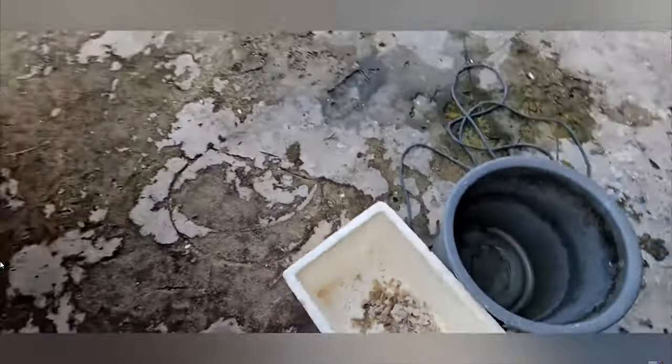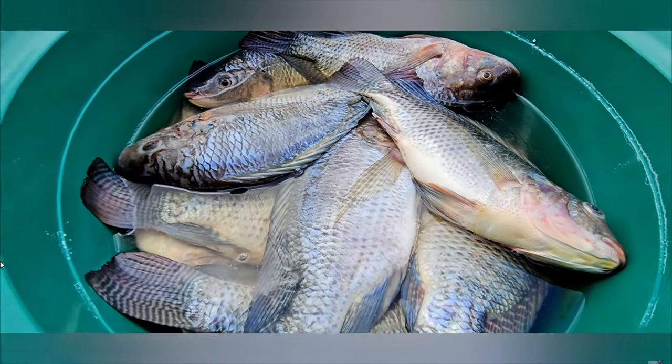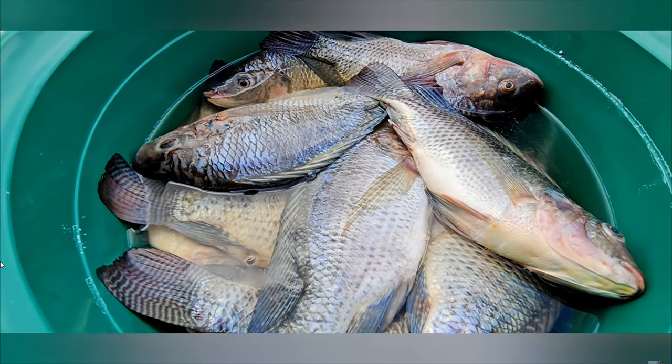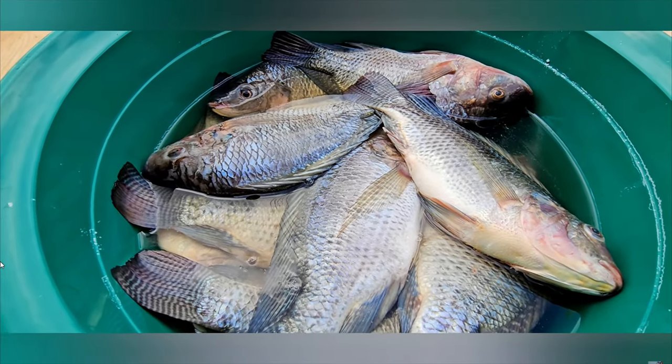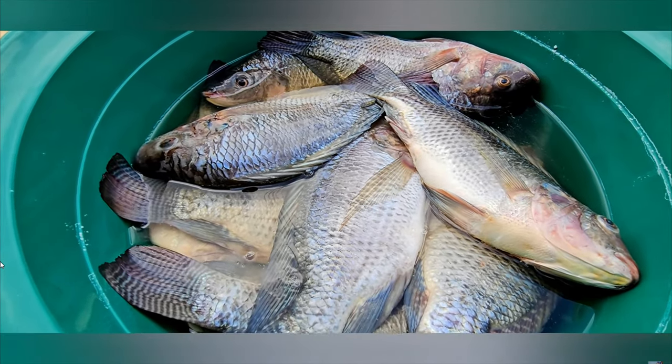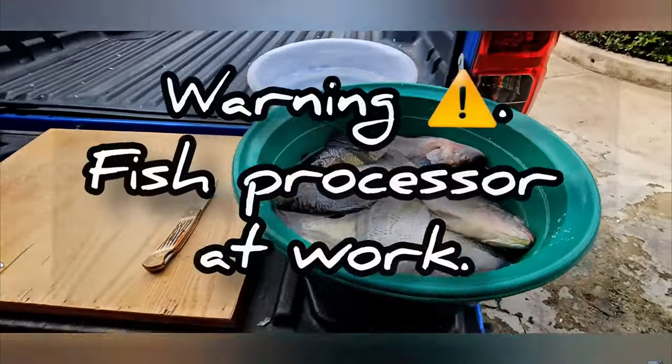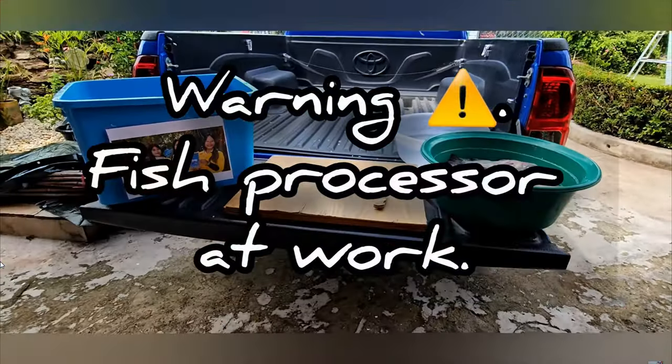These fish have been scaled by Nam Yin. And they were on ice and really, really cold when she scaled them. And now they've been soaking in salt water for about an hour. And I'm getting ready to take out the innards. So if you're not into that kind of video, you can click away now.